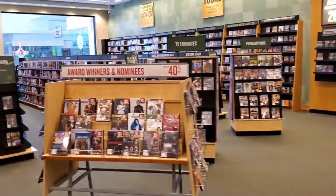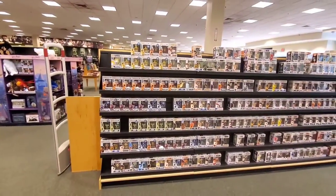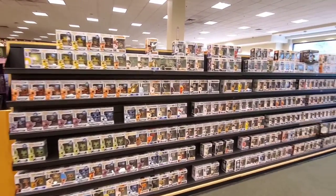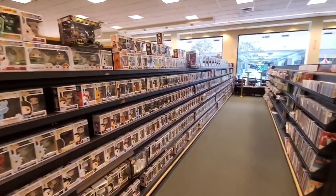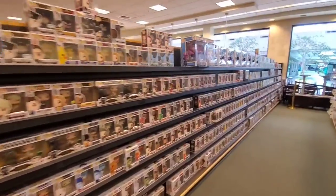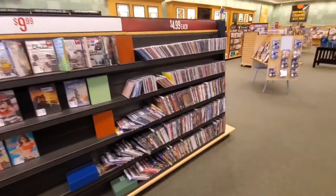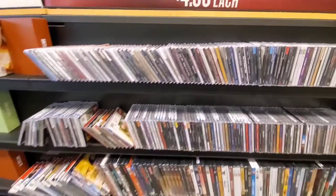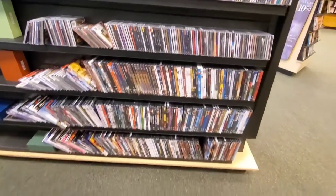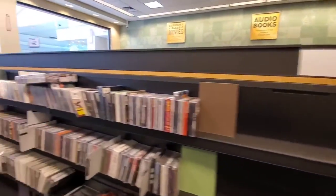So yeah, I came back into that section with all the music to show you the pops, because when I left, there were like three or four people looking through their $4 CDs, which is a damn good deal, actually, if you find good CDs in there. But look at this freaking crazy pop wall. Oh, there we go, $4.99. Not bad at all. I wasn't gonna spend half a day looking through CDs, though.